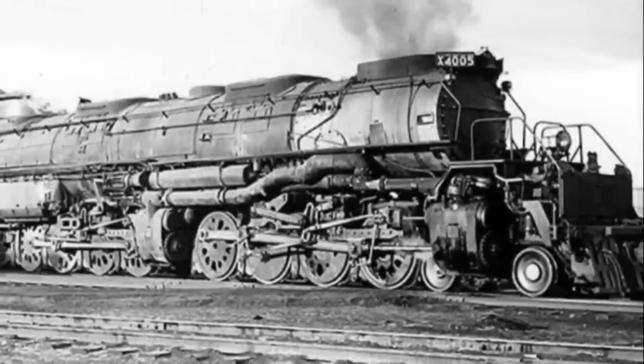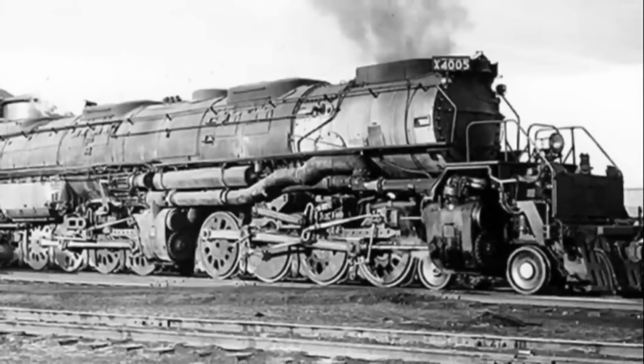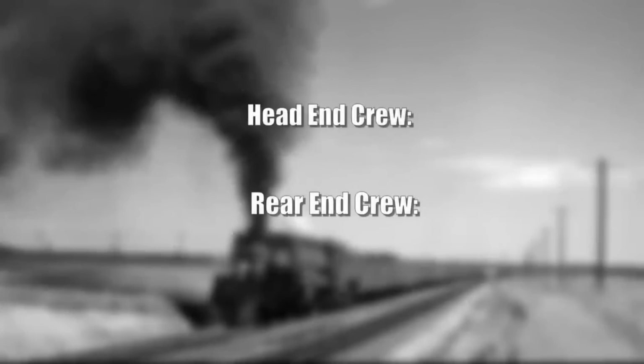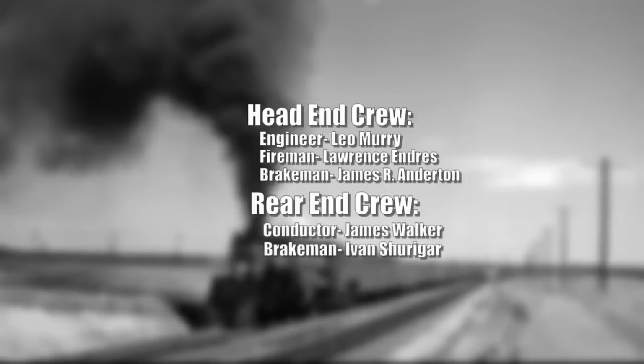It was April 27th in 1953. The crew of UP 4005 started a routine haul across the southern Wyoming prairie. All things considered, a freight train that was pretty typical. Engineer Leo Murray, fireman Lawrence Enders, and brakeman James R. Anderton made up the head end crew. Conductor James Walker and brakeman Ivan Shurigar would make up the rear end crew.